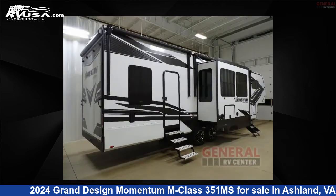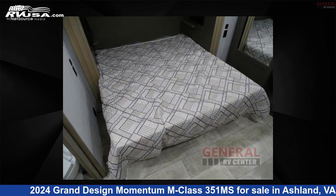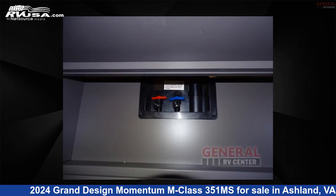This new Grand Design is 41 feet 0 inches in length and features sleeps 5, slide-out, and 140 gallons fresh water capacity. The floor plan layout of this toy hauler features bath and a half, front bedroom, kitchen island, loft, 2 entry, exit doors.